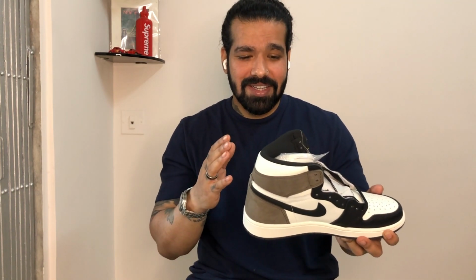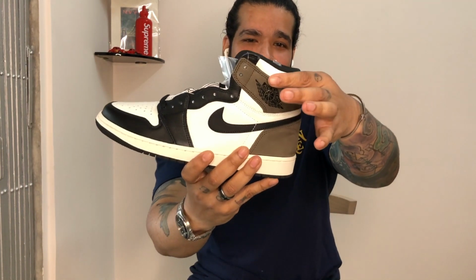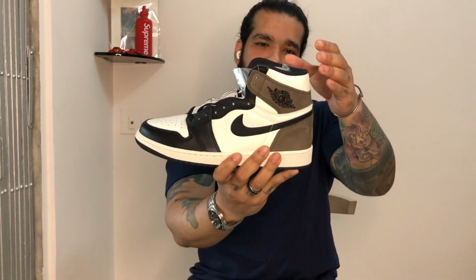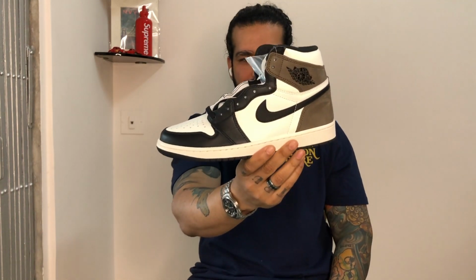Another reason why I'm not really hyped from the get-go, I didn't notice this in pictures so far. I kept thinking it's true to the black toe colorway, is the fact that they did sail in these panels right here. I mean, if this was black and black right there, that would be a perfect black toe colorway. I think I'm gonna get it customized.